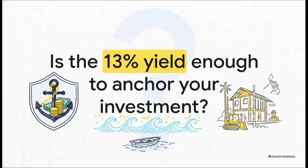So we've broken down the legal protections, the ambitious use of funds, the strict payment waterfall, and the hard collateral. The proponent is offering a 13% yield in a booming ecotourism market. But it also requires navigating a complex 2-year ground-up build in the Philippines. So the ultimate question really is up to you. Is the structure and the yield enough to anchor your $10 million, or does the construction risk leave you waiting on the shore?